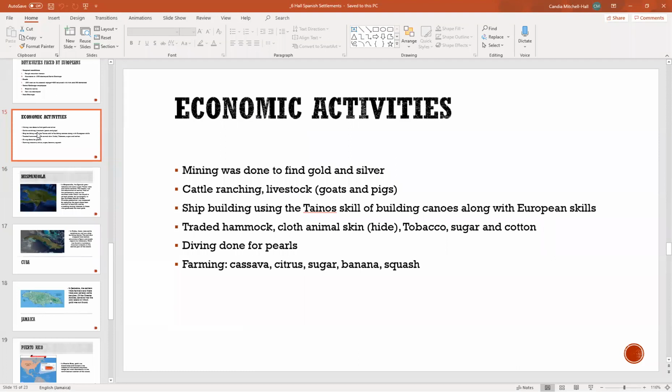Once the Spanish arrived and settled in the Caribbean, they are going to do quite a lot of economic activities. One of the main activities is that they mined for gold and silver. They brought goats into the Caribbean and pigs and chicken, and they are going to go into cattle ranching, right? Where they are going to raise these animals on the plains.